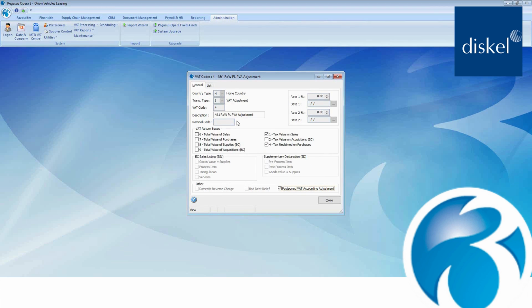Okay, the last VAT code we're going to create is to update box 8 when PVA is in use for an EC sale. Now this is to decrease the value of box 8. So here we go, H and J, give it a code 8, and we'll call it 8 EC SL PVA adjustment. And remember to tick box 8 and the PVA option and save.